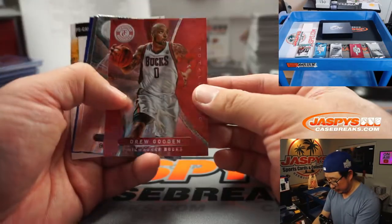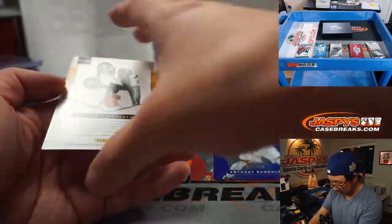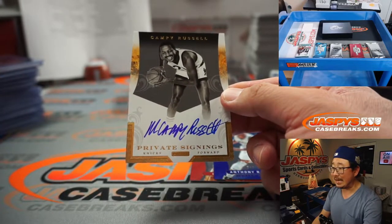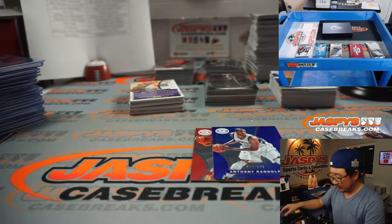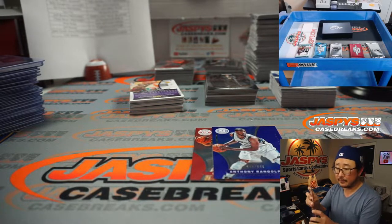All right, we got Drew Gooden to $4.99. Anthony Randolph to $2.99. And old Campy Russell. Private signings. Old Campy Russell, for the Knicks, another one for Jeff.